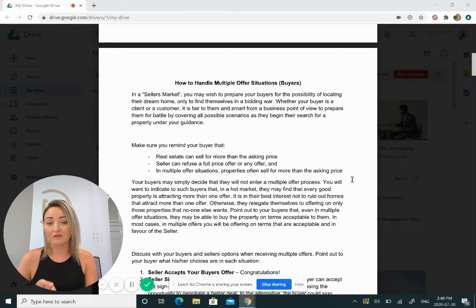Before getting started into a multiple offer situation, you need to remind your buyer that 1, real estate can sell for far more than the asking price. 2, a seller can refuse a full price offer or any offer in case. And 3, in multiple offer situations, properties often sell far more than the asking price. So your buyers may simply decide that they will not enter into the multiple offer process.